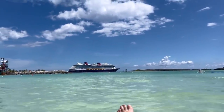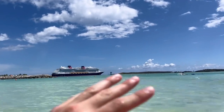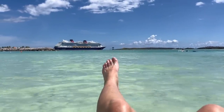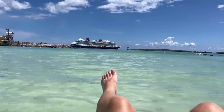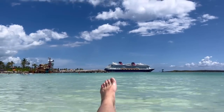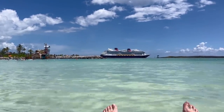And I noticed a lot of people actually left to go back to the ship because of how hot it is. But honestly, I can't see myself going back to the ship. This is literally the life. What more could you ask for right now? Let me know in the comments, what's better than sitting in an inner tube in Castaway Cay looking at the Disney Wish? Oh, man. I'm living. Guys, if I could picture a better scenario right now, I couldn't.